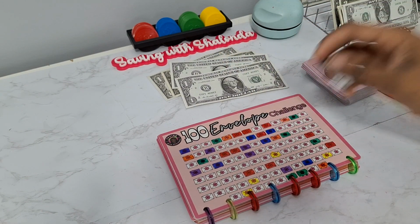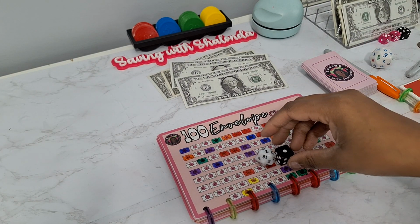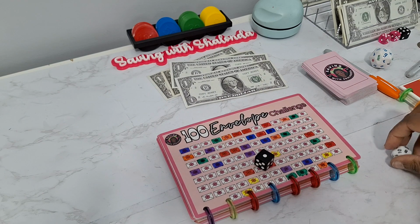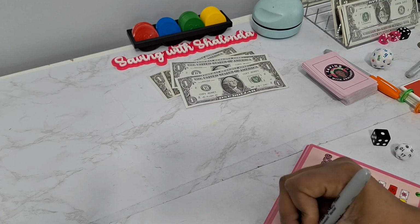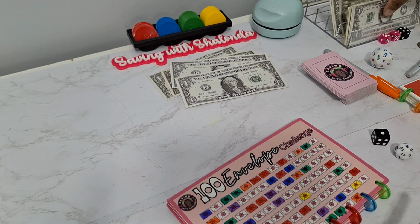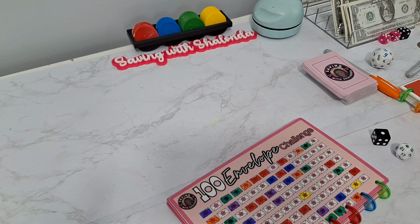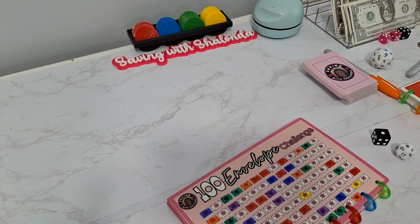And then we got one more. Let's try to see what we can get now. All right. Oh, look, we got 2. We got, what's this, 3 available? 3 is available, guys. So it was 2 plus 1. So we'll do 3, okay? Color it in. All right, so we got our five envelopes. 1, 2, 3, 4, 5. So that's $5 going in for the 100 envelope challenge as well. All right, on to our next game.